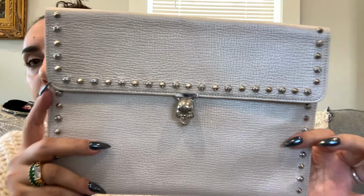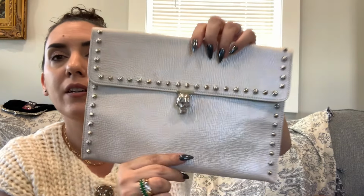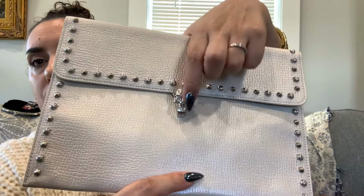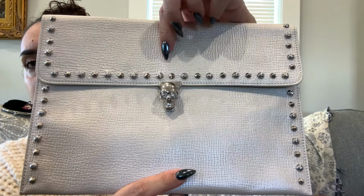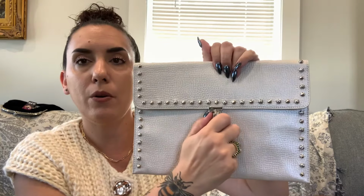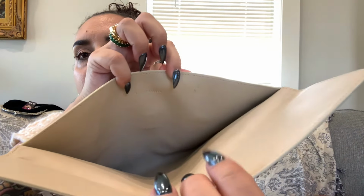Anyway, I thrifted this. I thought about keeping it. I might if nobody buys it, but stay with me because I'm going to convert it for you into a crossbody bag, okay? So this is a beige, I know it's coming off silver. It is a beige, kind of with a metallic sheen to it, textured leather. These are all silver tone studs, and you have the silver tone skull with the rhinestone eyes and mouth. It is in excellent condition. It is a little envelope clutch. To open it, you go like that, open it up. This is all leather. Inside, you have Alexander McQueen, made in Italy. And then on this side, you have the serial number.